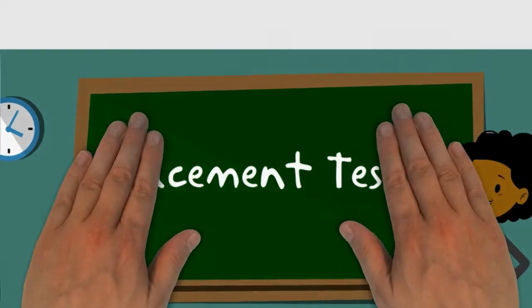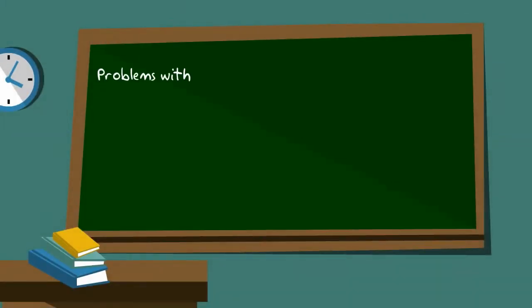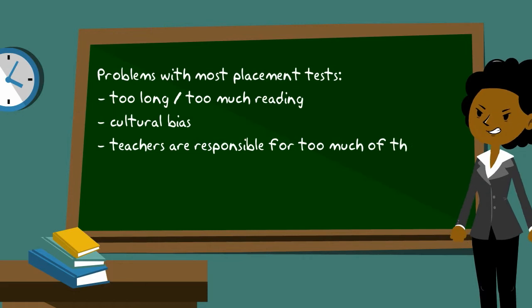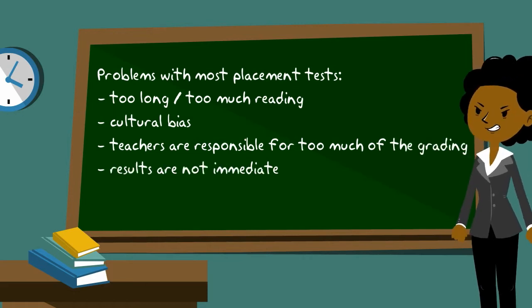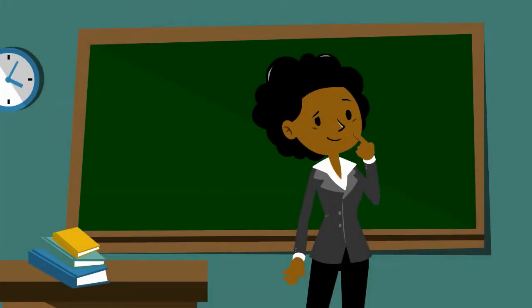Surveys indicate that a surprising number of teachers and institutions are extremely dissatisfied with their current placement testing solution, or lack thereof. You might be one of them. If you are, you may agree with one or more of the following common complaints: that the test is too long and that there is too much reading required, that there is cultural bias in the content, that teachers are responsible for too much of the grading, that the results are not immediate, or that the placement recommendations are not all that accurate.